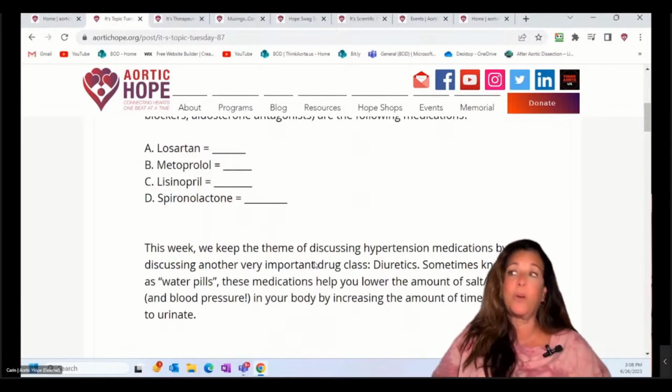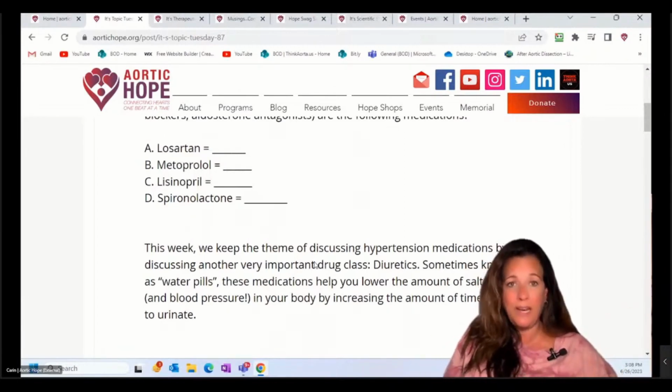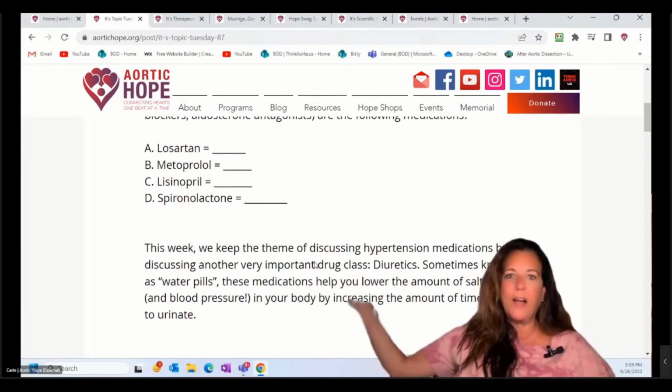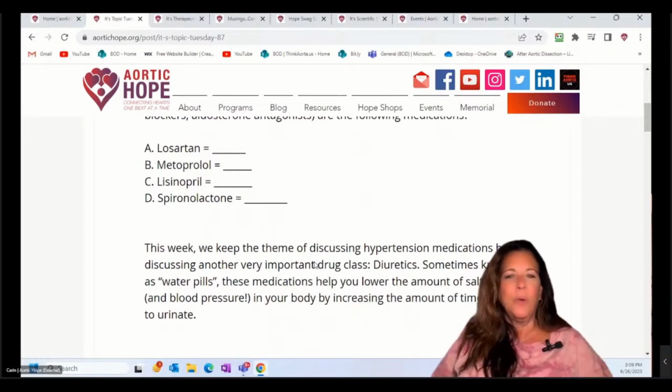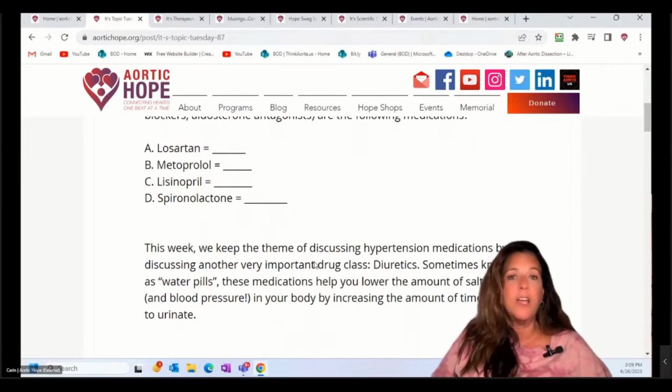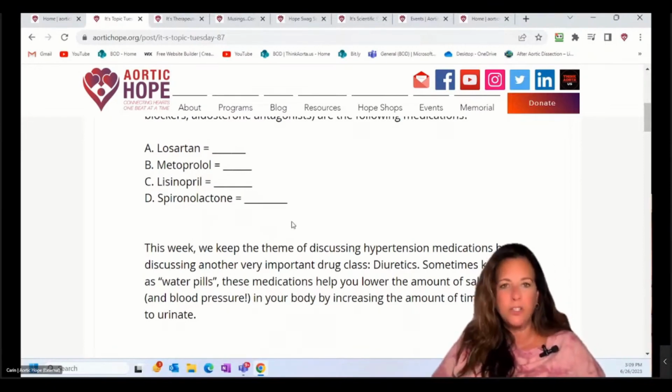This is also important because it plays into Medical Monday that we just discussed. Sometimes diuretics are known as water pills. I know a lot of people think they're magical pills that can take off 5 pounds of water weight, but that's simply not the case. It'll help you lower the amount of salt and water in your body, and ultimately your blood pressure, because it increases the number of times you have to urinate.